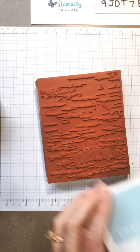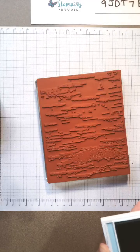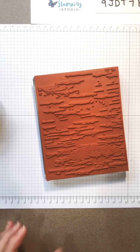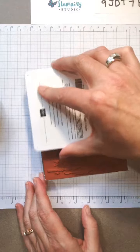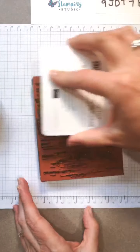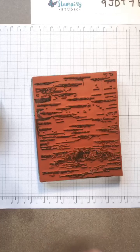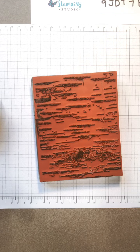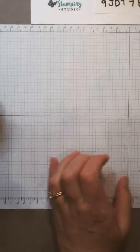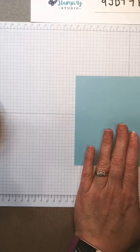And I'm going to stamp it in Balmy Blue. And the way I like to do this, again, everybody has their own way, but when it comes to these really large stamps, I like to ink them upside down. I just feel like I get better coverage that way. And I'm like 10 seconds in, and I've already got ink all over my fingers. So you know it's going to be a good night, right?